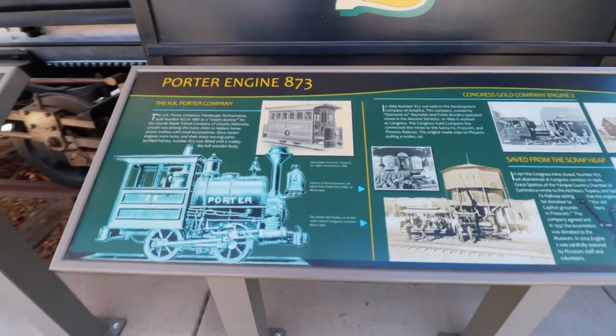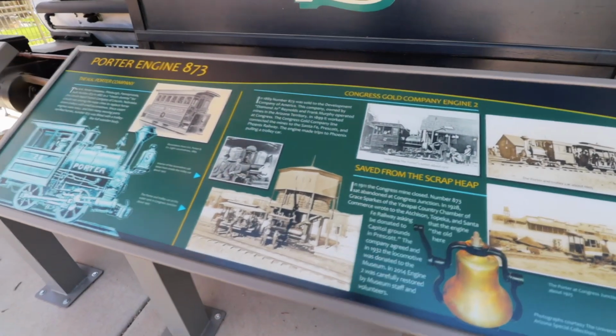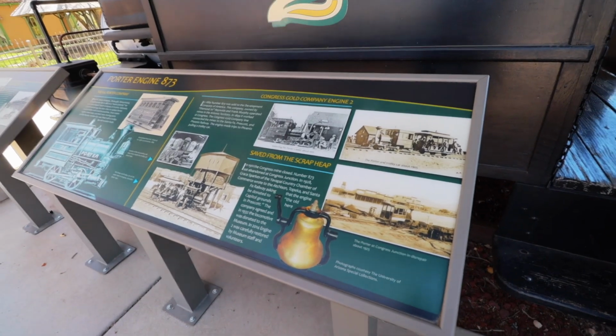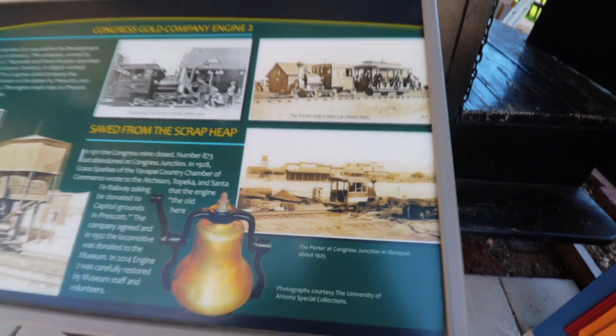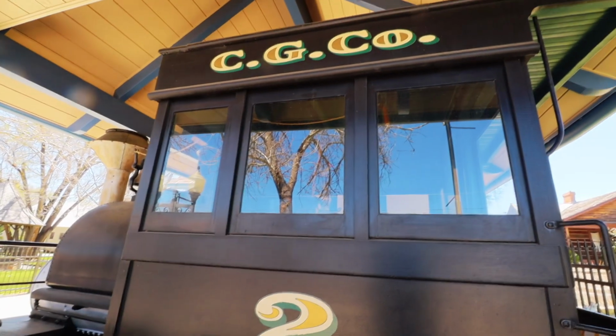This is a really cool way to start this out. This is the Porter Engine 873, which is actually from the H.K. Porter Company. This was actually salvaged from a scrap heap, and at one point in time it looked like this right here, but it has been restored, and here it is today for us to see.